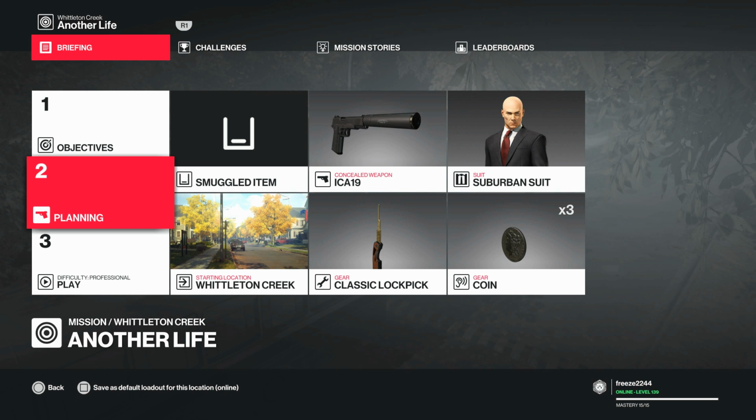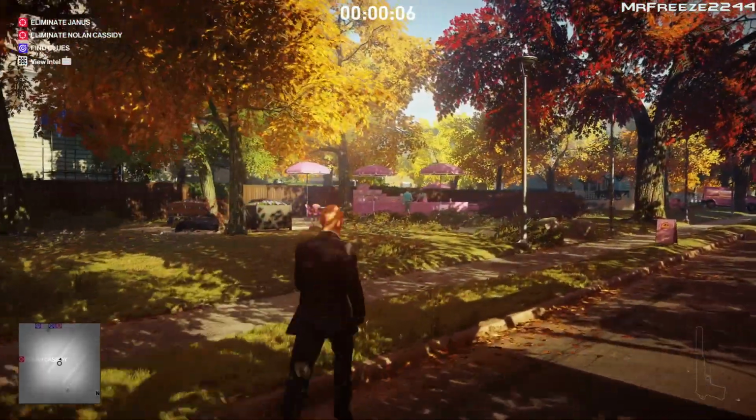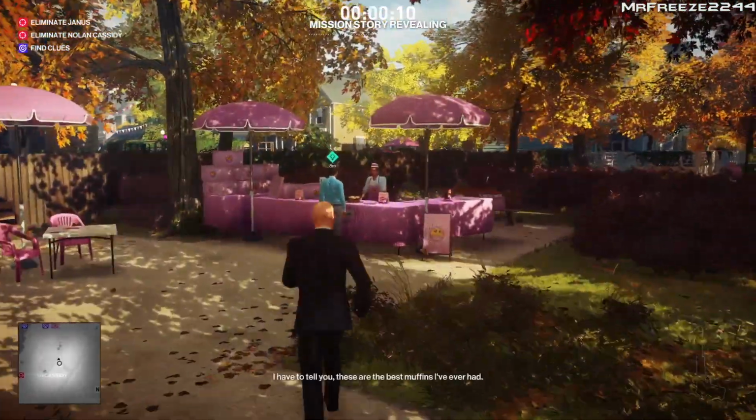But for this one, we're going to bring along our lockpick and coin pistol, and start in the default location. This is a very long-winded challenge. There's 7 things you need to do in order to make Janus's day. That's what we need to do to complete the challenge.